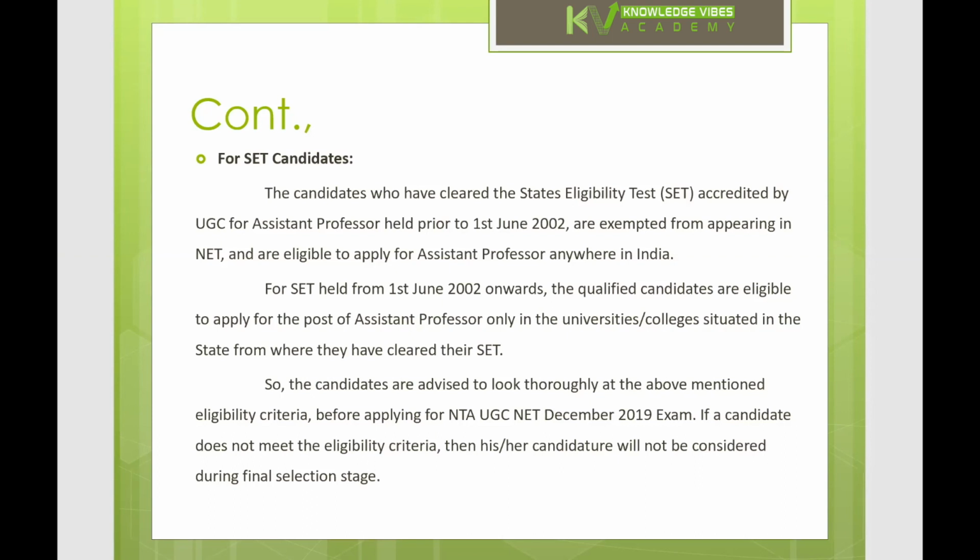So the candidates are advised to look thoroughly at the above mentioned eligibility criteria before applying for this NET exam for the forthcoming December exam. If a candidate does not meet the eligibility criteria, then his or her candidature will not be considered during the final selection stage. You should fulfill all the conditions.